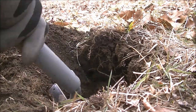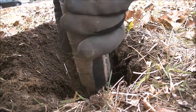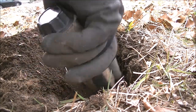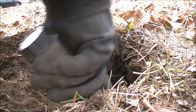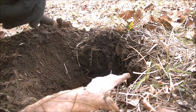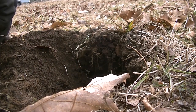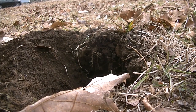Man, it hadn't rained in a while. It's just the kind of ground this is. It's got a lot of fill in it and stuff. All right. I guess, rather than wasting all the camera, I'll turn it off and see if I can find it. I'll turn it back on.